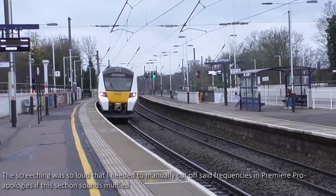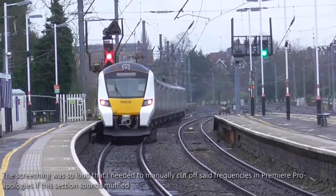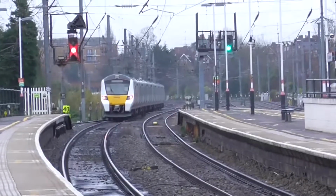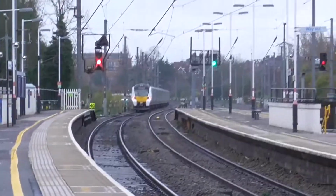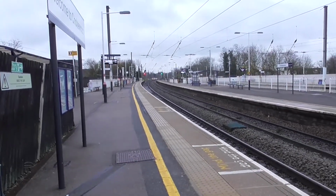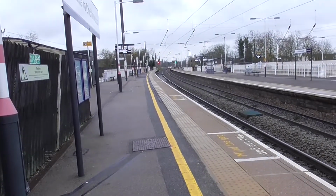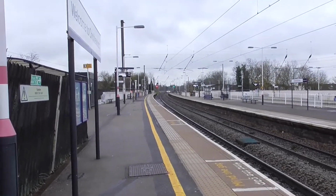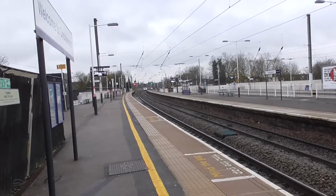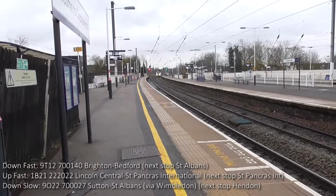Just checking behind me. Oh, listen to that terrible screechy sound trains make as they go around the curve. A nice spark from the pantograph there. Oh, it's also passing through now. I think this is a passer. Oh, we've got two passers. Alright, this is not what I was expecting. They're both Thameslink 700s.